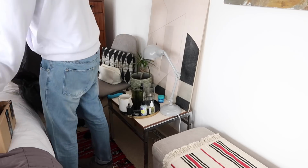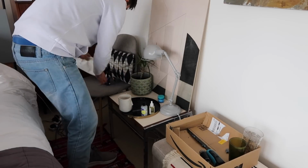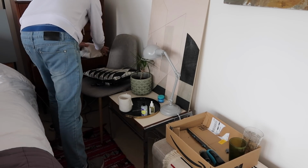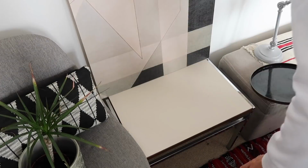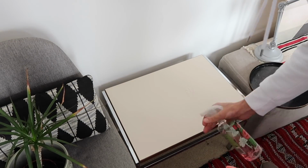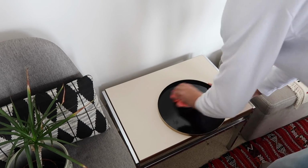I've got a box with me. This is just to put any items that don't belong in the bedroom into, so that I can then transport them around the house to put them in their correct places nice and easily. I'm now taking everything off the bedside table and giving it a good clean with this wild rhubarb disinfectant spray that I picked up from Lidl.